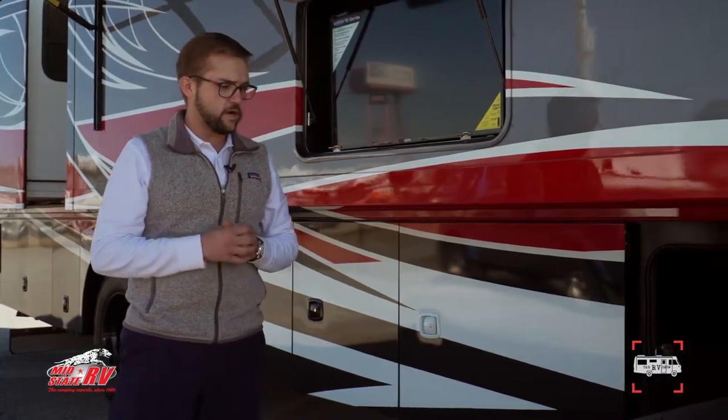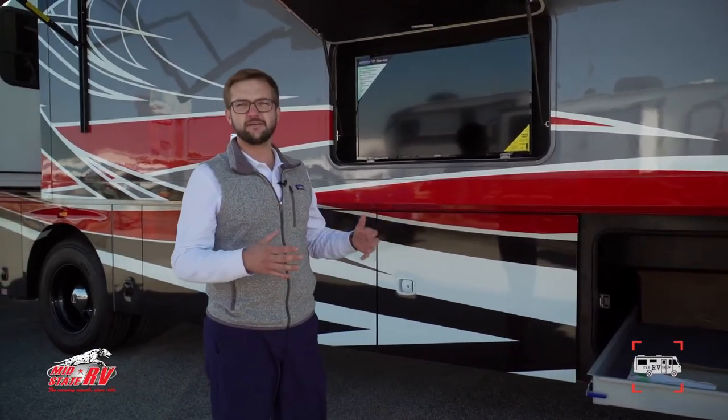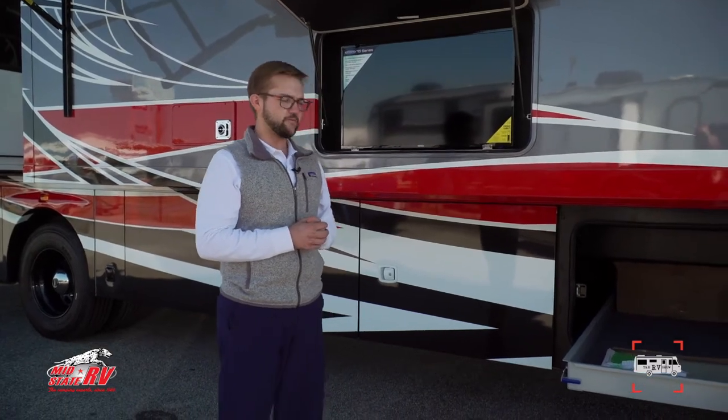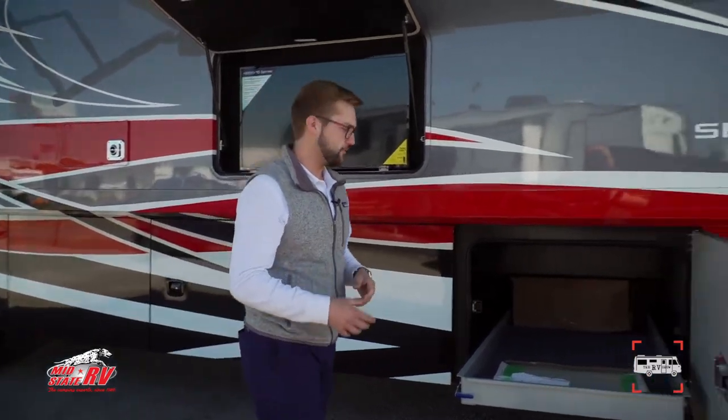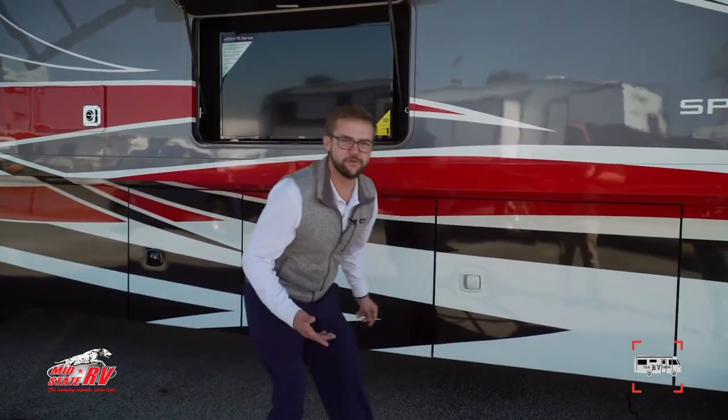This here's a Morod pull-out table. It's really nice for the simple fact it opens on each side. So you don't ever get stuff stuck in the middle of your coach and have to crawl under there. It also is a 2,500 pound rating, so you don't have to worry about overloading it.